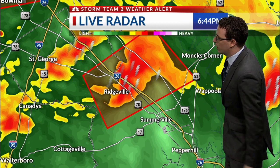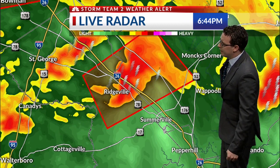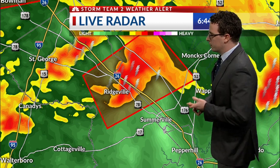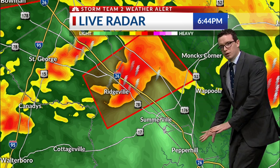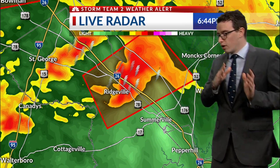This is moving very quickly, as I said before, to the, I would say, east-northeast, around 35 miles per hour, portions of Berkeley as well as Dorchester counties. Summerville, even down further, 26 corridor into really the Charleston area, 526. You're away from this storm. You are still likely seeing rain at the moment, but you are away from this dangerous storm.